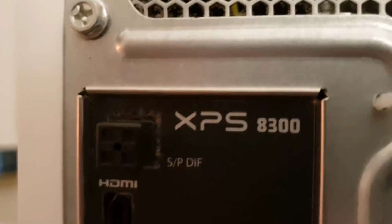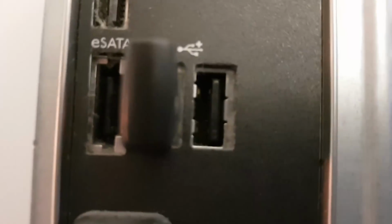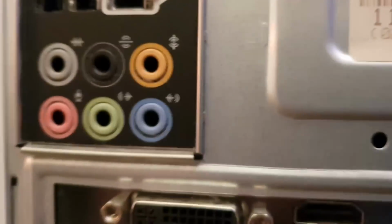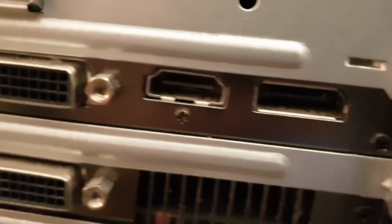Like I said, it's a Dell XPS. It has no PS2 at all. It's a Dell XPS 8300. And it has SPDIF, HDMI, SATA, eSATA, two USB 2 ports. I'm guessing that's a display, but it's blanked off. Another two USB 2 ports, Ethernet, 7.1 surround sound, a graphics card with HDMI, DisplayPort and 2 DVI. Not sure what card that is just yet.